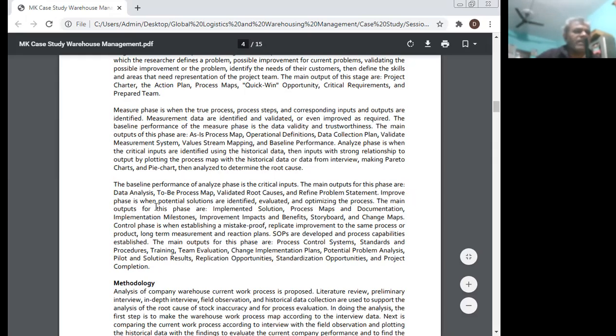Improve phase is when potential solutions are identified, evaluated, and the process is optimized. The main outputs for this phase are the implemented solution, process maps and documentation, implementation milestones, improvement impacts and benefit, storyboard, and change map.